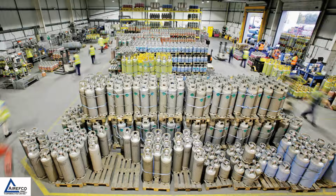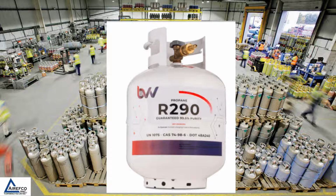By comparison with refrigerants that are flammable, for years R290 has been used as a good refrigerant. R290 is propane, and it is a Class 3 highly flammable refrigerant. But to date, there have been no catastrophes because of propane being used in a sealed system as a refrigerant.